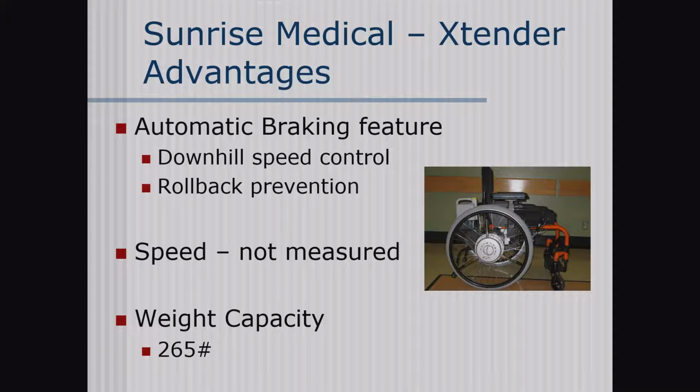So when you're going down a ramp, it kind of holds the chair a little bit back, if you will. And that's very comforting for a lot of people who don't want it to accelerate when they're going down because they're afraid they're not going to have control. That's especially important if they're coming in and out of their own van and descending the ramp, because it gets pretty hairy at times. And the other feature they have is a rollback prevention, which is very helpful as well. So the user often feels a lot more control with the Xtender wheel.